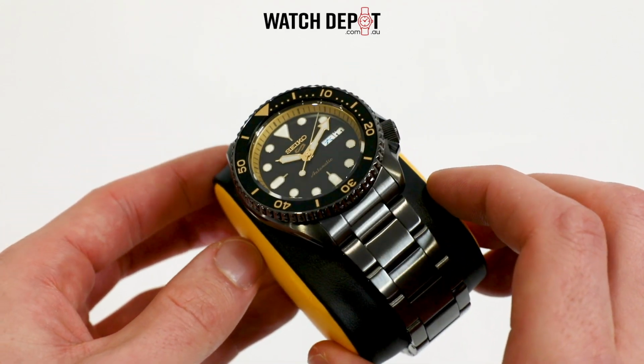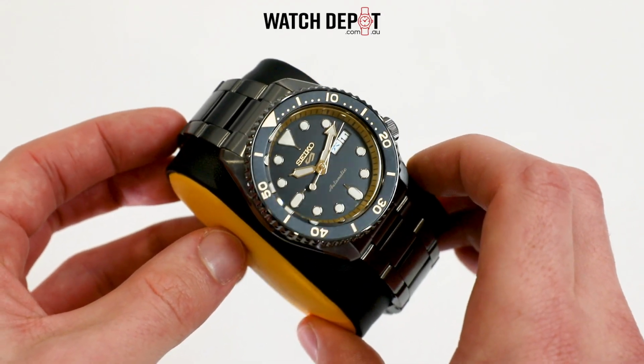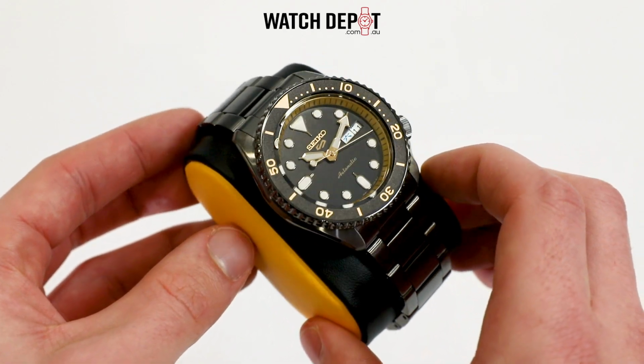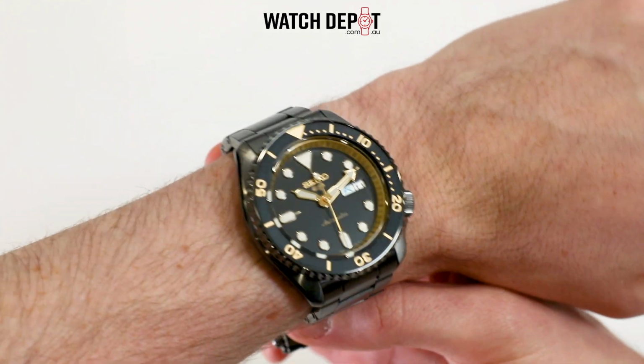It's great to see Seiko putting it all out there for these limited editions. Everything from the color scheme to the custom box is done well and nothing feels over the top. You could absolutely see this watch sitting on top of the podium. You just cannot go wrong with a Seiko 5.